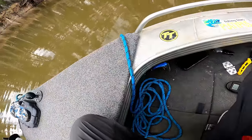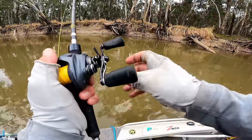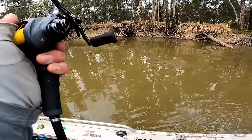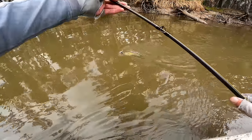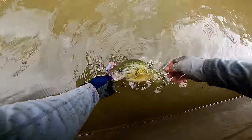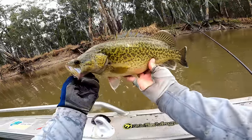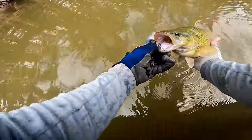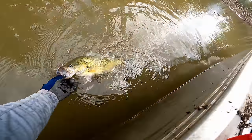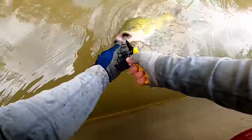Oh well. We're on the board for the afternoon. Look how fat he is. It's crazy. Crazy how fat you are, fish. Got him. Oh, he is a chunky, chunky cod on the galah. That is sick. Now, if I pull that out, are you just going to go? Yeah.